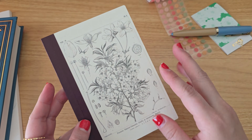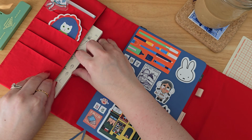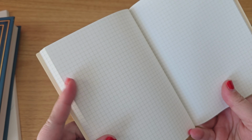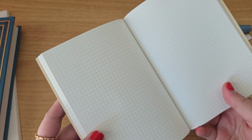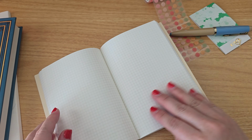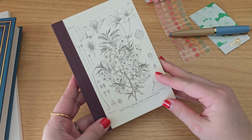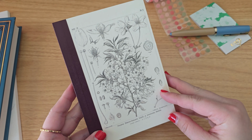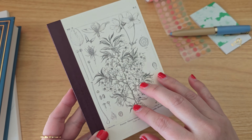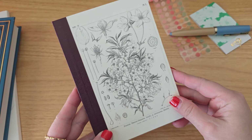I like that this size slides in nicely in my Hobonichi Cousin, so I could bring it along with my regular journal. I really like the small grid because it's perfect for my tiny handwriting. I also like that it opens flat. And of course, I really was drawn to this botanical illustration on the cover. It reminds me of composition books and field notes, so I thought that was really apt for a commonplace book.